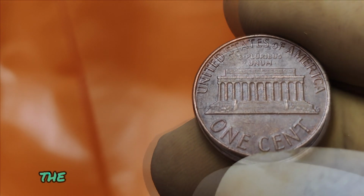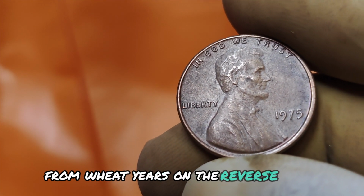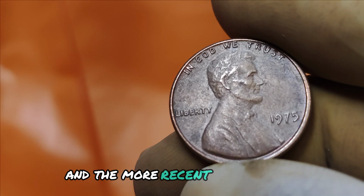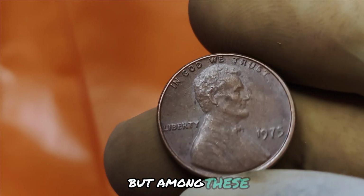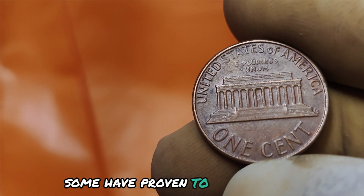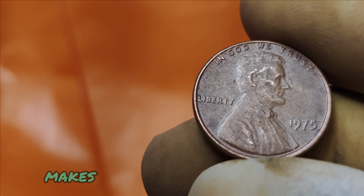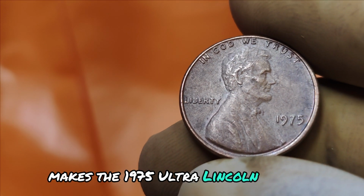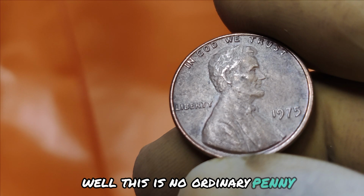Since then, the Lincoln penny has undergone several changes, from wheat ears on the reverse to the memorial design and the more recent shield design introduced in 2010. But among these millions and millions of pennies struck over the years, some have proven to be worth life-changing amounts of money. So what exactly makes the 1975 Ultra Lincoln penny so special? Well, this is no ordinary penny.